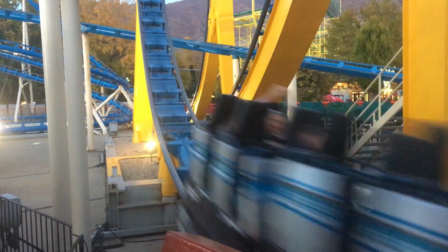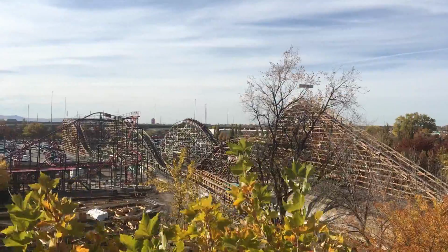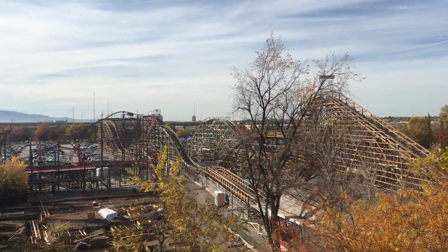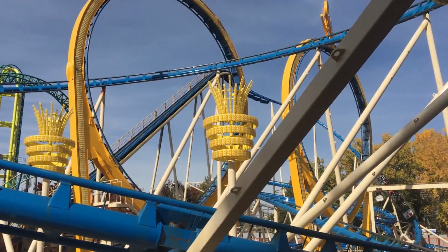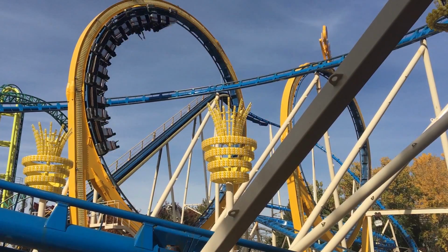So to get to Colossus the Fire Dragon, you're going to get to the main T-junction once you walk into the park, and you're going to turn right just to where Wild Mouse is, and then you'll make another right. Go past Cliffhanger, go past Spider, don't go to Wicked, make a left when you see Wicked, and I mean, you can't miss the two vertical loops for sure. You cannot miss them at all. They stand out like a sore thumb that looks pretty.